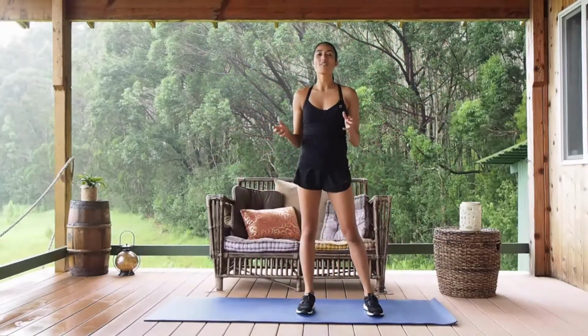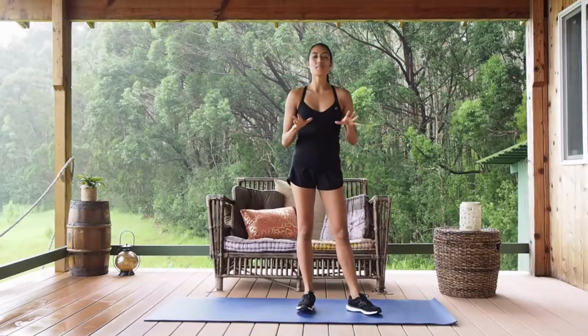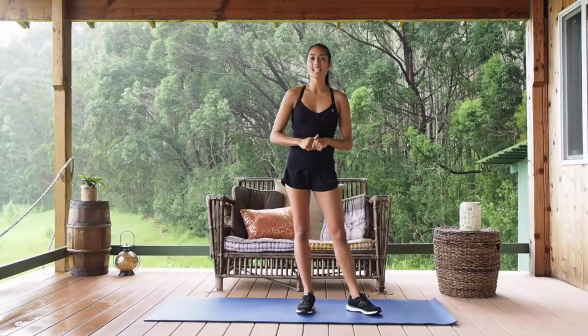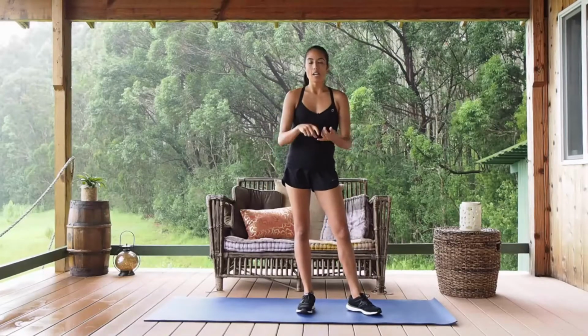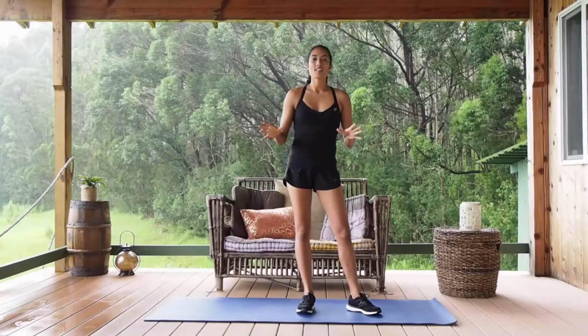Last but not least, we have one of my favorite movements of all, which is a burpee. At 546 calories per hour, this is a beast. It works your whole body: strength, core, resistance, and obviously great cardio.